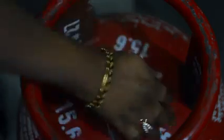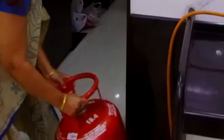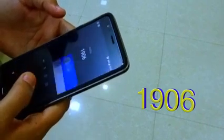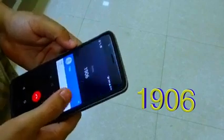Put the cap onto the cylinder valve and move the cylinder over to an open space outside. Call the 24/7 emergency helpline number 1906 for leakage complaints or your Indane distributor during working hours to get the LPG mechanic to attend to the problem.